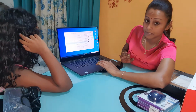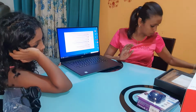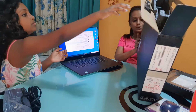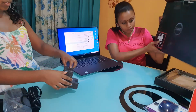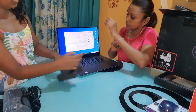Okay, the webcam is very, very clear. Trust me, it's super good. That's another reason why I selected this. And it has a fingerprint reader as well. And I got it for, can you show me the free gift that we got?